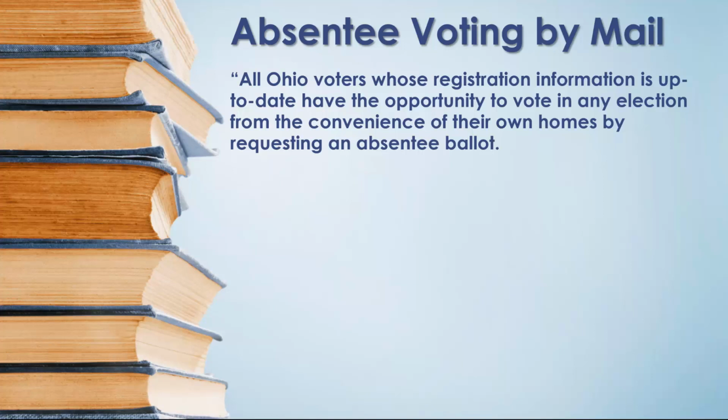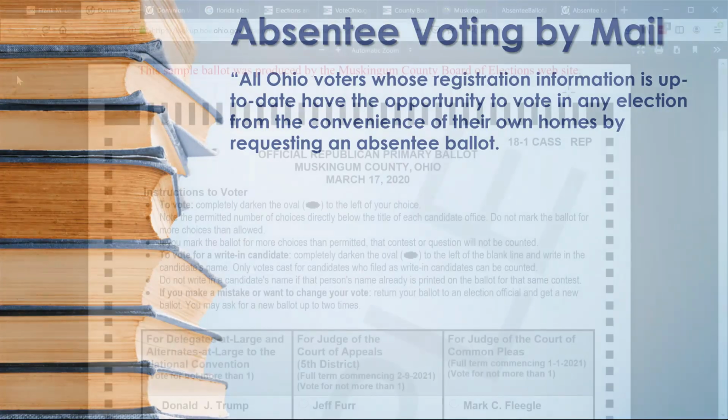I live in Ohio, so I'm going to show you how to do it as an Ohio voter, but the process is probably relatively similar in your state. In Ohio, all voters whose registration information is up to date have the opportunity to vote in any election from the convenience of their own homes by requesting an absentee ballot. And that's kind of the beauty of it, in my opinion. You're able to do this from the convenience of your own home. Let me show you why that's important.